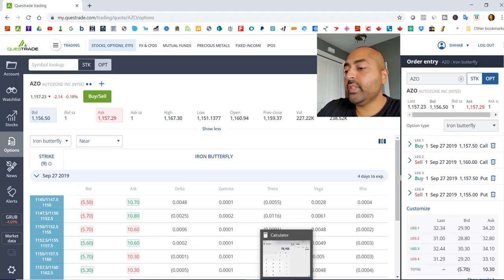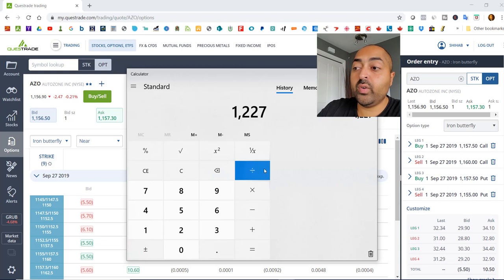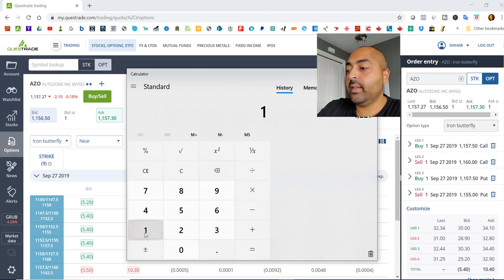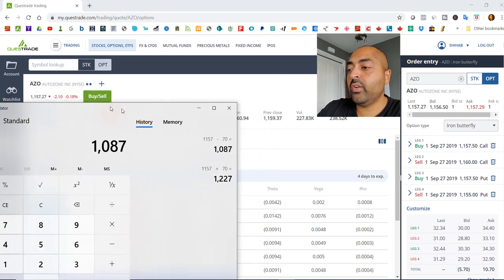So if the expected move is 70, I want my iron condor to have a range of 140, or 70 on each side. So 11.57 plus 70 is 12.27. That'll be my call side. And then 11.57 minus 70 is 10.87. That'll be my put side. Okay, so 10.87 and 12.27.